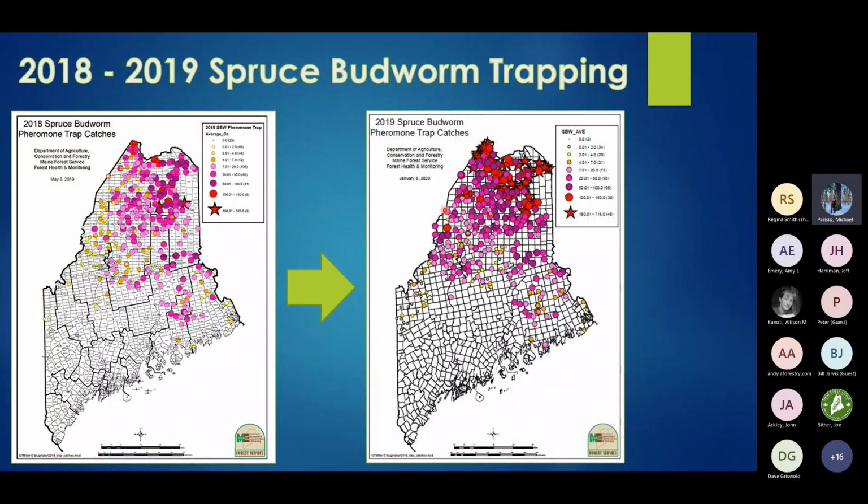So 2019 is where things get interesting. You can see that top category. You can see all those stars. That jumps to 45, with a maximum of an average of 716, so 2,000 moths at a single site where there's 3 traps. This is an astronomical increase.